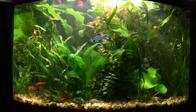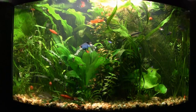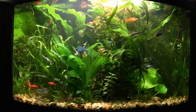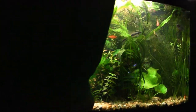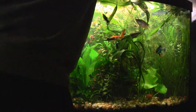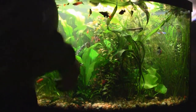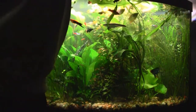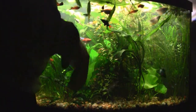Now, something I wanted to show you here. This morning, I was trimming some of these plants just because they were getting overcrowded. And so I'm going to try and give you a quick show here of how big some of the leaves have gotten. Now here is, I'm not sure if you're going to be able to see this or not, we'll find out real soon.